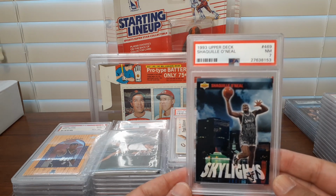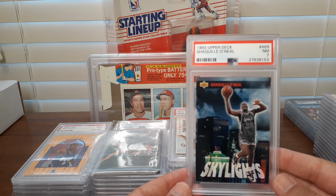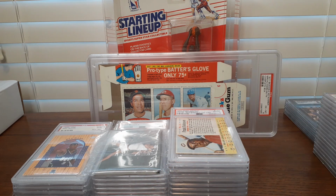They're not all base hits. Sometimes you strike out. For some reason I was thinking in the moment that this was a rookie year for Shaq, but it's a '93 Upper Deck, a Near Mint 7. I think I paid $5 for it. So the risk is low on that, but definitely don't consider that a win.